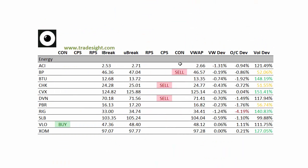Moving on to the energy names, a little sloppy here as well. RIG is having a really tough day, more than 4% below the day's open, and a couple of sell signals here to take a look at for next week.